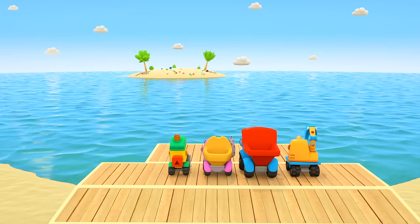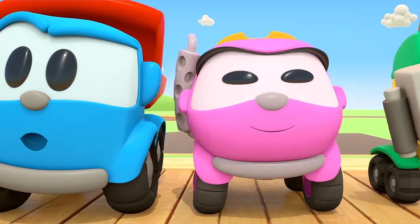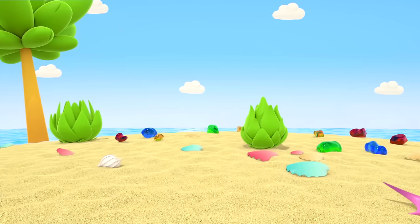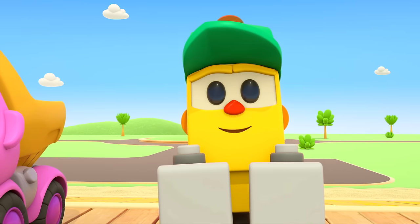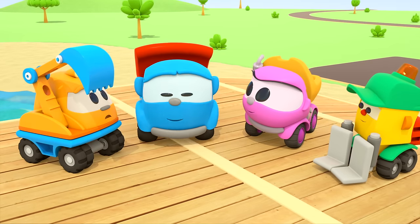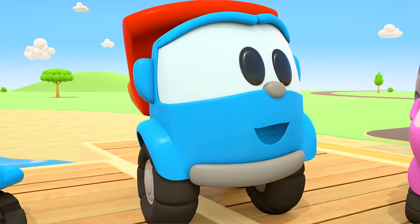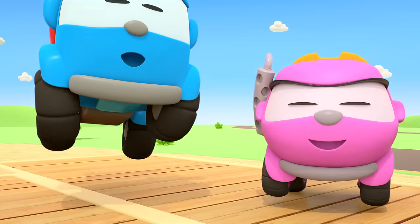Can you see what's there in the distance? Oh! Yes, it's an island. There are trees on it, lots of multicolored stones, and lots of shells. Oh, shells! Treasure! How are we going to get there? A boat? A submarine? A raft? A speedboat? We need something bigger, friends, so we'll all fit inside. Ferry? A ferry! A ferry!